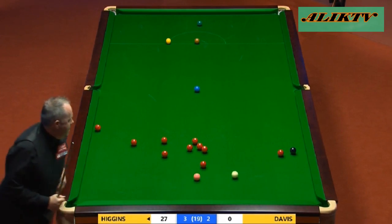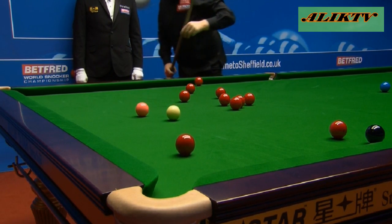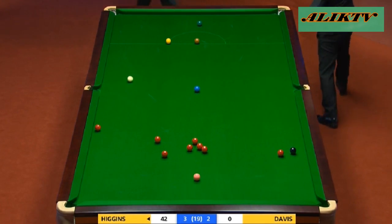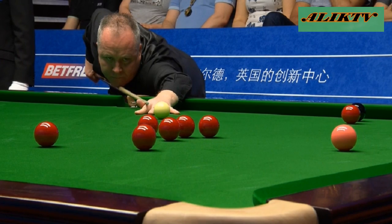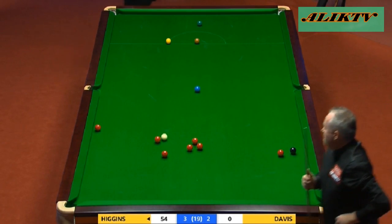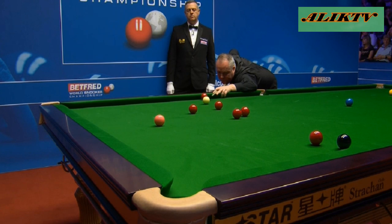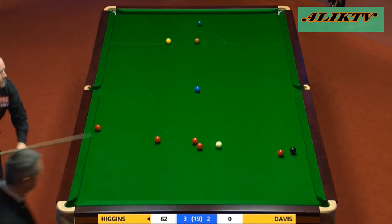28. 35. Bit awkward. But he managed 42. It is missable. Yeah, sharpness there, developing. I mentioned he's been putting in the hours. He lost last spring here at the Crucible against Mark Williams, but beginning to just go through the gears here.